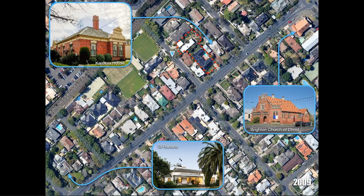But right on our doorstep, so our site's there, Ronan's beautiful slate building. Right next door is one of the oldest brick buildings in Brighton, and one of the highest levels of heritage classification. So that was right, basically to our north. And then just on the other corner, the Church of Christ.